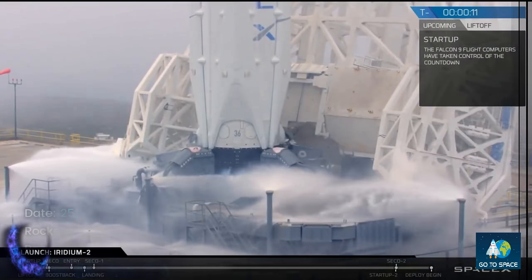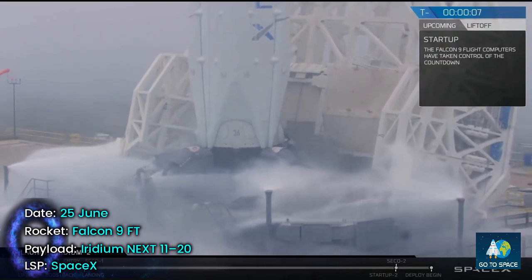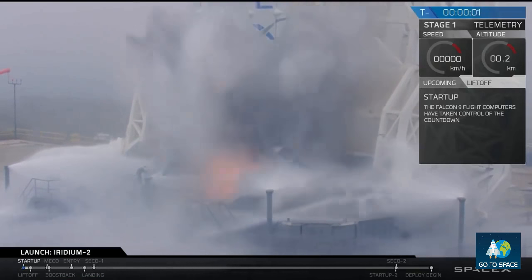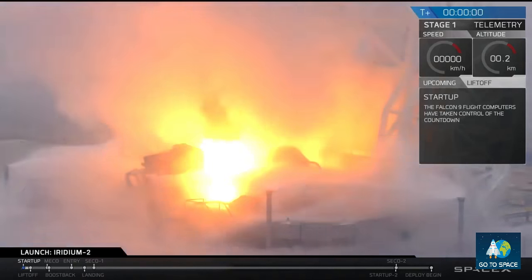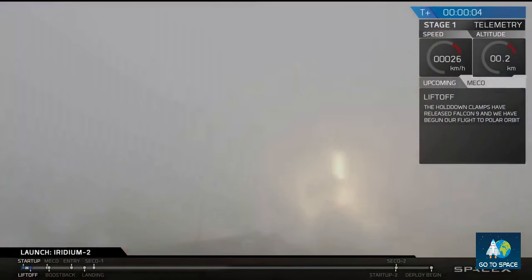10, 9, 8, 7, 6, 5, 4, 3, 2, 1. Liftoff of the Falcon 9. Prop, AVI, RC and GNC, proceed to procedure 3.170 for post-launch flight operations.